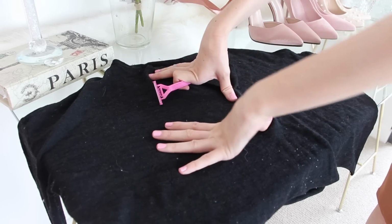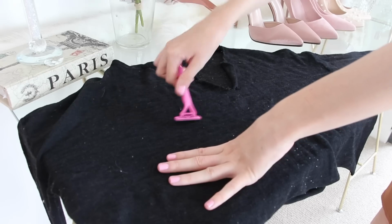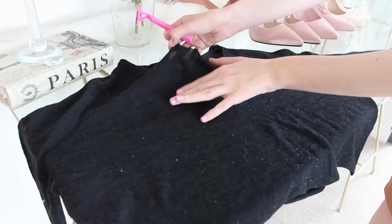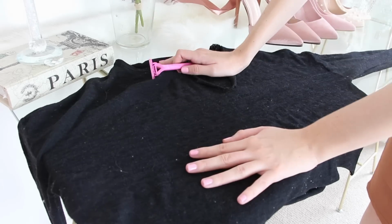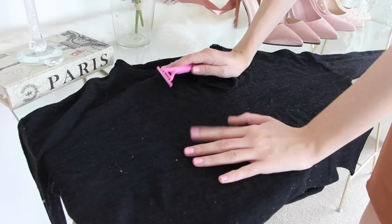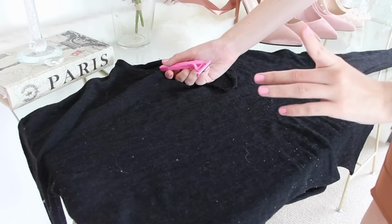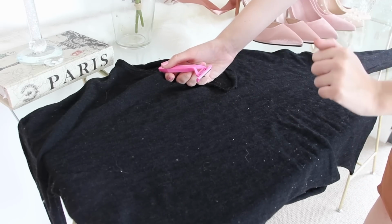This is a little bit time consuming. That one little section did take me quite some time, and I do think it is like shaving off the threads, so I wouldn't use this on anything good quality because you might be ruining the top. So it works, just use it with caution and when you've got a lot of time on your hands.